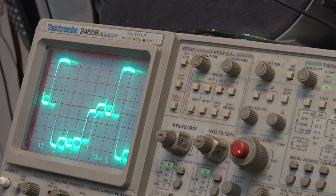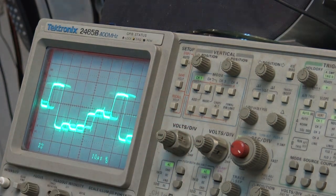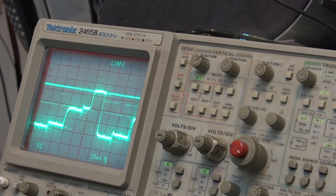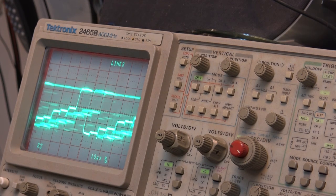And if I adjust the tint, set this to TV. So now my scope is looking for a TV signal. And if I adjust the tint, you can see it changing in the color level here, of course.